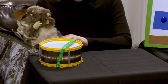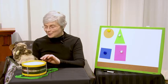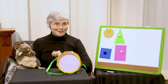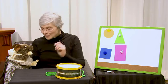Thank you, Ratty. So, Ratty found a drum. Dum dum. And he's right. Can you see how the drum is round? Just like the circle. Good job, Ratty. What else can you find?